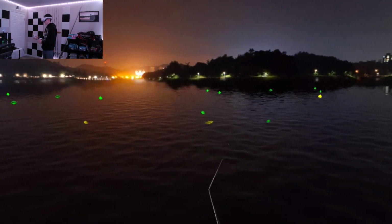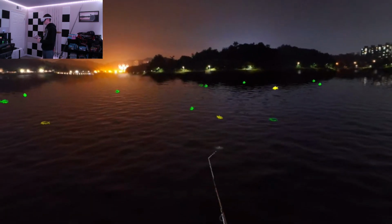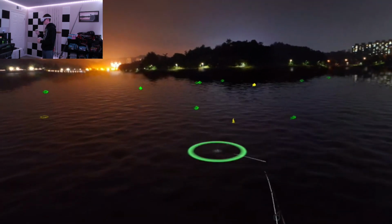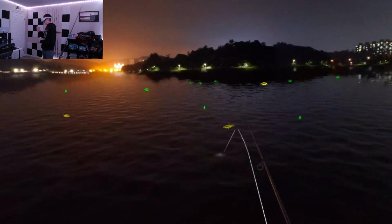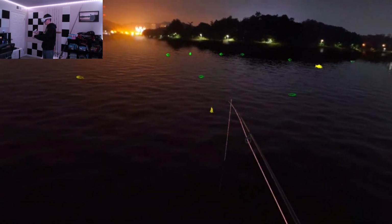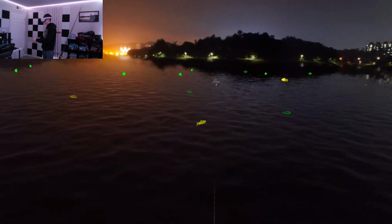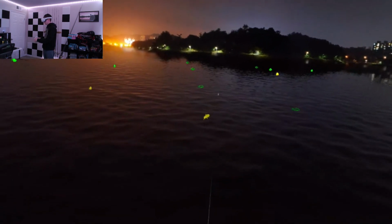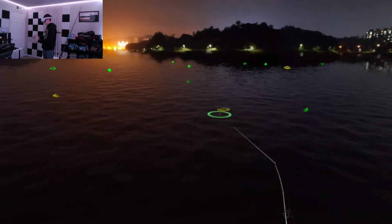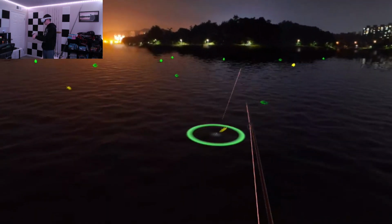This is the time of the year where you can put a lot of fish in the boat in a hurry. You just have to run around and make sure that you find some bait fish. Bait fish this time of the year can be found in coves, in the back of pockets, and on shallow flats. The best baits during this time of the year are jerk baits, small swim baits, topwaters, crankbaits, and the Alabama rig.